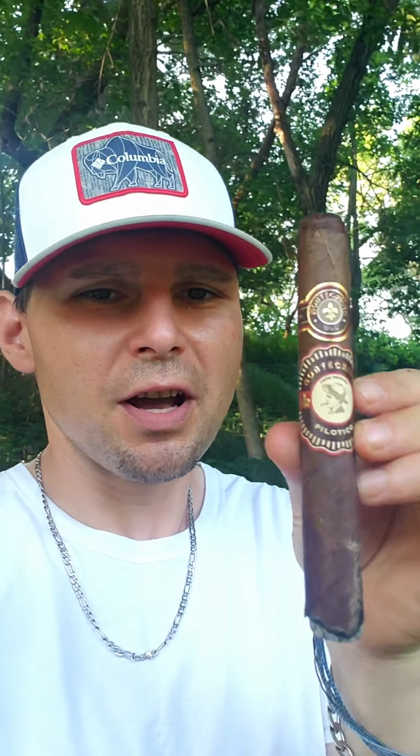Some okay smoke, not real thick. Can get a decent draw off of it, but I was hoping for a little bit more. It's a little tight right now. As I feel through, I can feel that there are some lumps throughout this cigar. I'm hoping they're not all going to be like this.